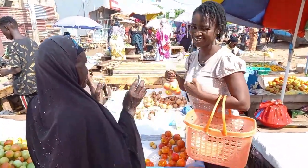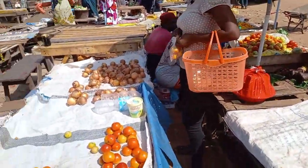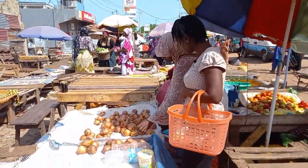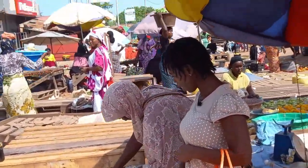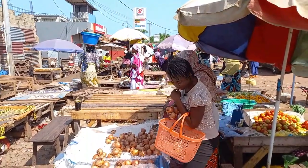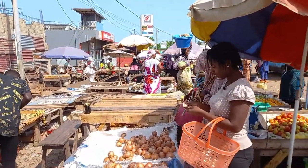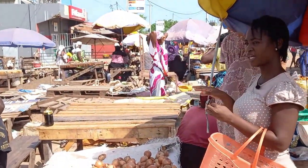Okay, I'm getting onion for 20 dalasi. So right now I'm left with 200 and I think I'll be left with 240 dalasi.